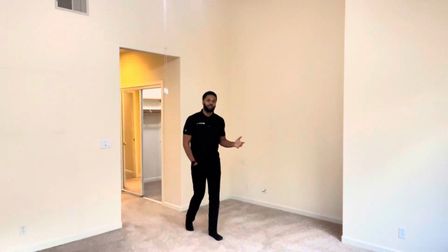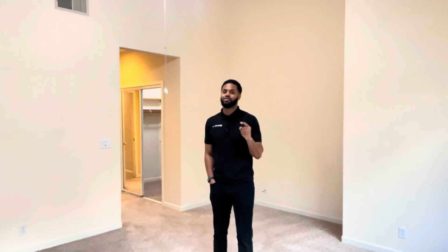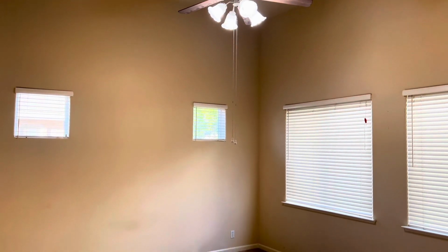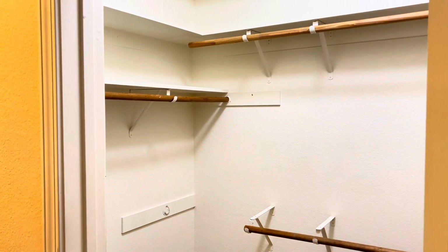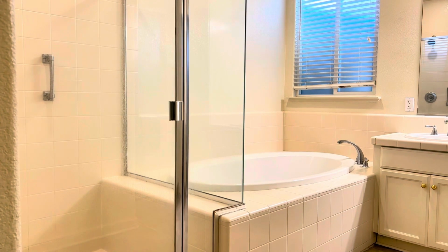Walking into the primary bedroom, you can feel how spacious it is. Plus, it is also about 12-foot ceilings. So it is just nothing but space in here. Plenty of windows too for a lot of natural light. The primary bedroom also has 2 closets, one for each partner. The bathroom is a really good size, and you cannot tell me this bathtub isn't huge.